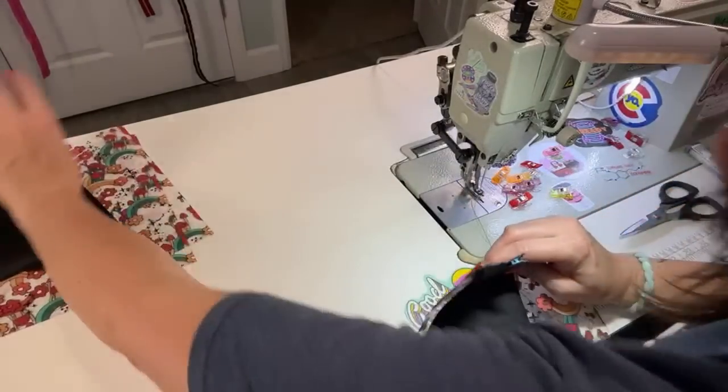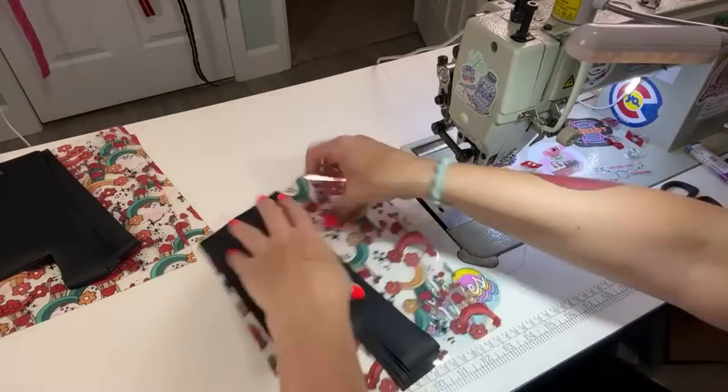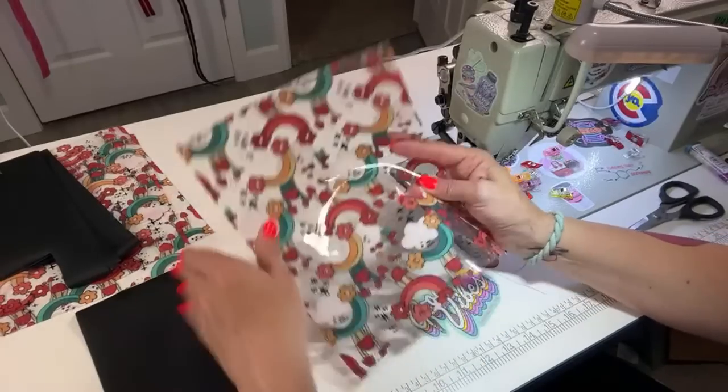All right, here we go. Next. Look how cute this one is with the mushrooms.